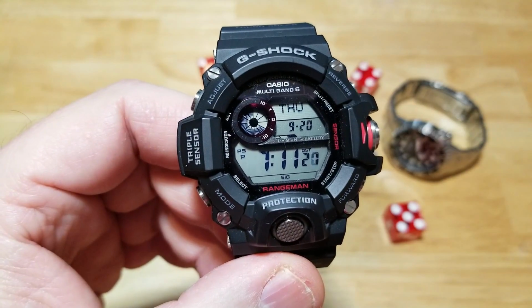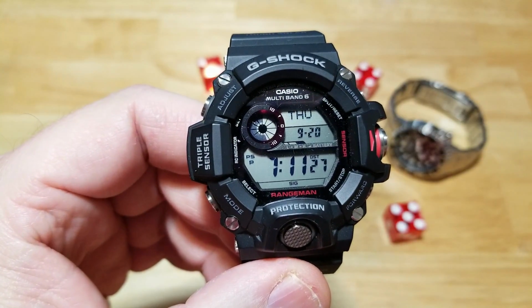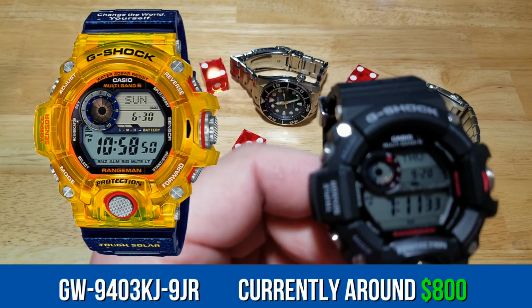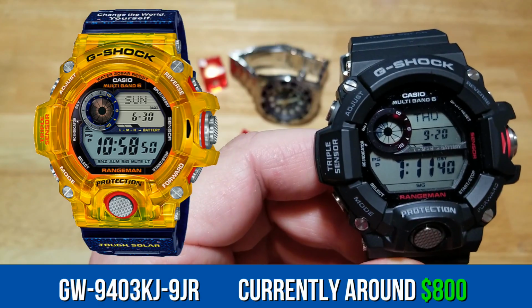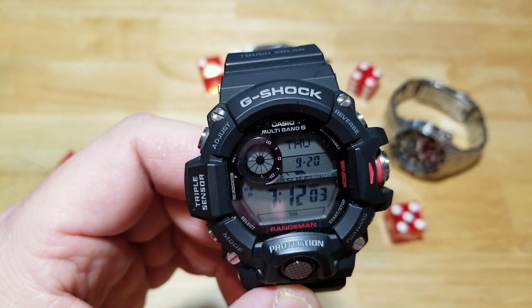Now, another really rare version of this one just came out. It's not really rare now, it's just expensive. And there's actually two of them, and I'll go put it up on the left-hand side of the screen. That is the Love the Sea and Earth 2017 Earth Watch, and that's model number GW-9403KJ-9JR. And then the next one is a green, I think this is a green Love the Sea and Earth, I believe.